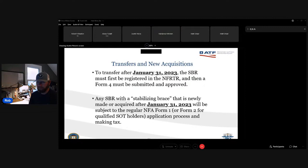To transfer a firearm after January 31st, 2023, the firearm must be registered in the NFRTR and a Form 4 must be submitted and approved for transfer to an individual. SBRs with stabilizing braces that are made after today's date will be required to submit an NFA Form 1, and they will be required to pay the $200 making tax because they are making it after today, or today forward.